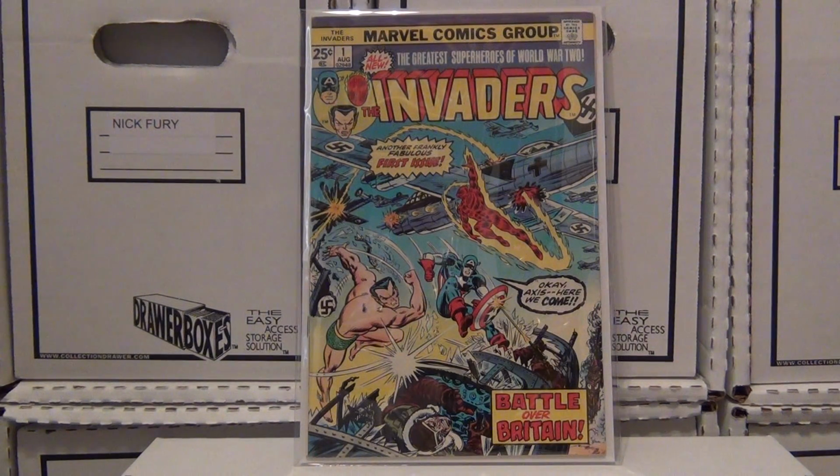I bought a complete Invaders run, and also working on Daredevil Volume 2. Bought a bunch of Web of Spider-Mans and some Spectacular Spider-Mans and some Defenders. I actually completed my Defenders run as well. I think I've got one more, I think issue 6 is the only one I've got to get. But anyway, let's get going on this. I'll show you guys a good chunk of the books.